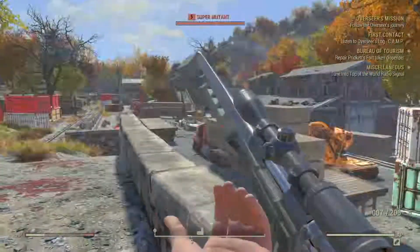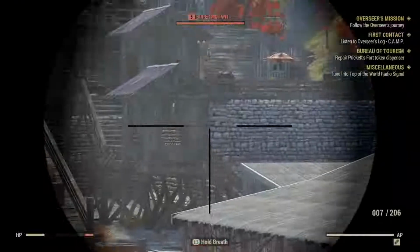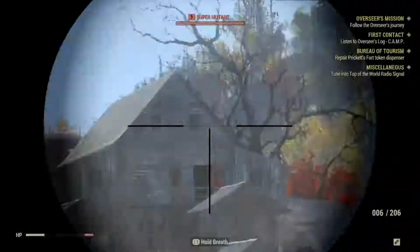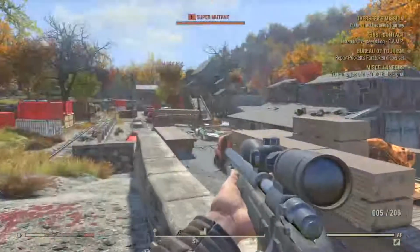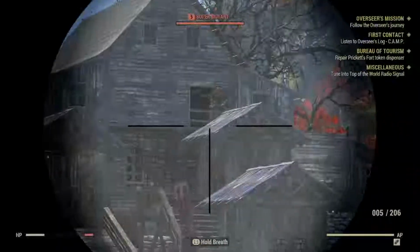Okay, wait. I sort of saw where that came from. Hold on. It's in this general vicinity. But where? Is that a guy? Oh, there's two guys up there. Ooh, wow. There's 3 guys up there. I didn't hit that guy? Really? This doesn't have that much range? I thought it did, but that's okay. No problem. I know where they are now.